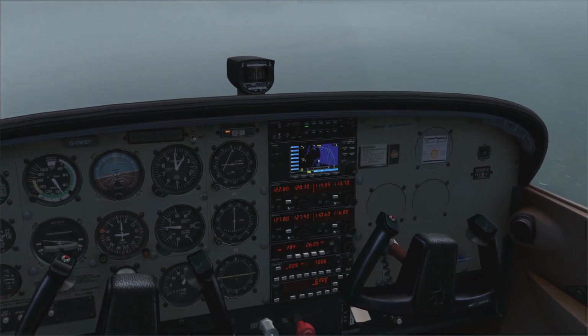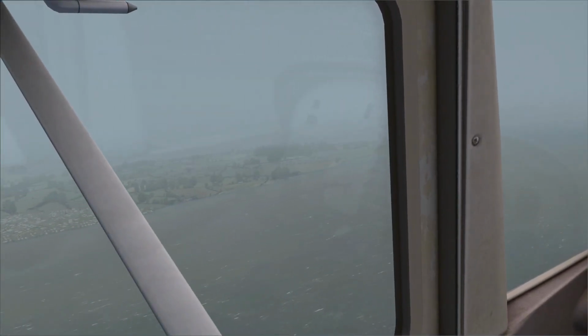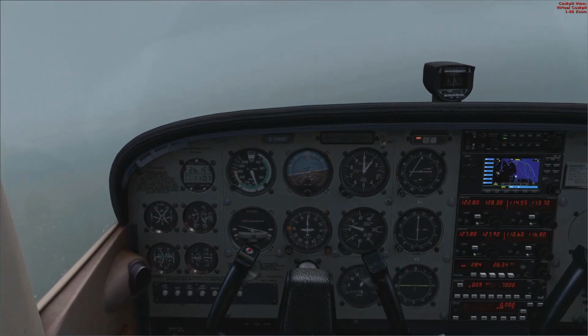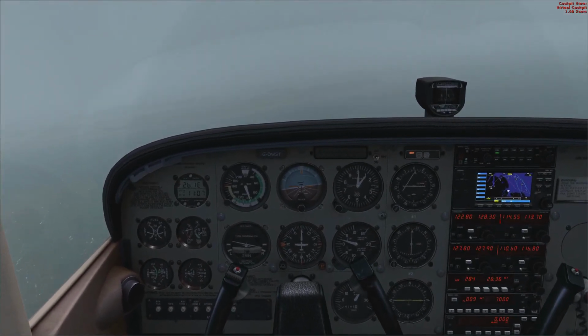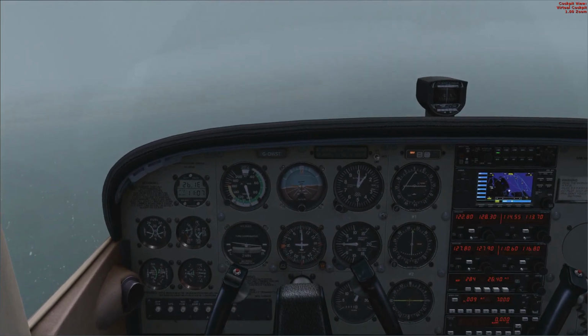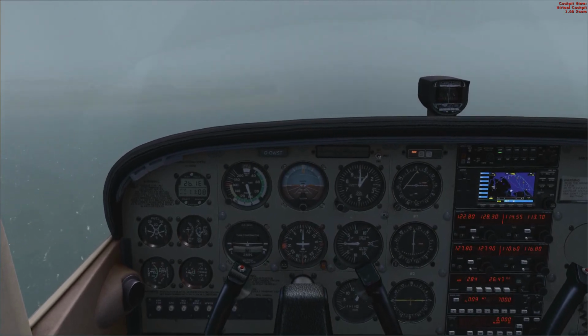This is apparently where the coast swings around and it dips in, and then it's on the right somewhere over here. I can't see a thing. This is absolutely ridiculous. We're only at 1,000 feet as well. I highly doubt they'll be doing any visual flying today.